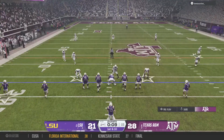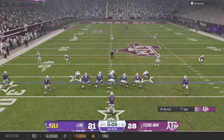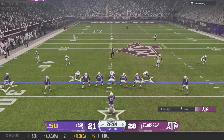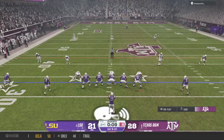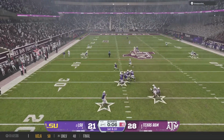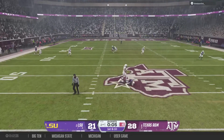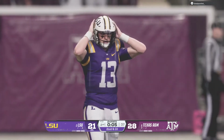So they start the drive here, looking to make something happen in the final seconds before halftime. On 1st and 10, looking to throw. Fires it to the wideout. And it's incomplete. Just 5 seconds left on the clock now.